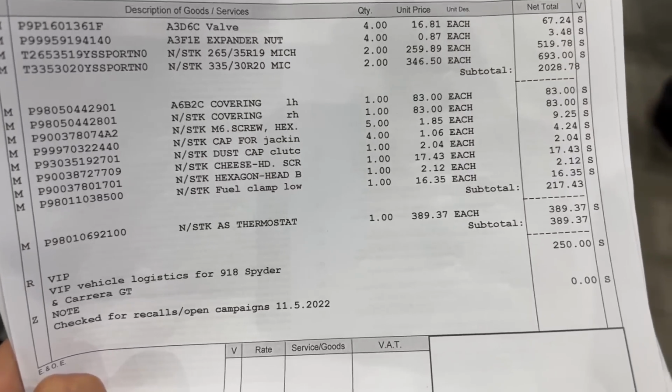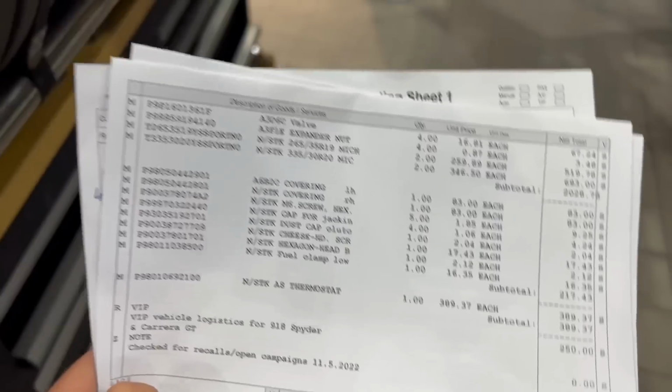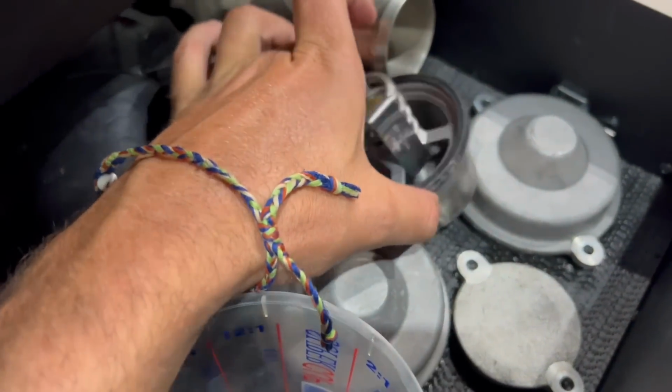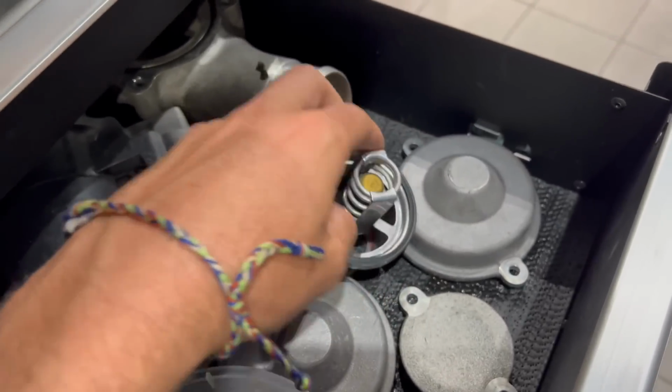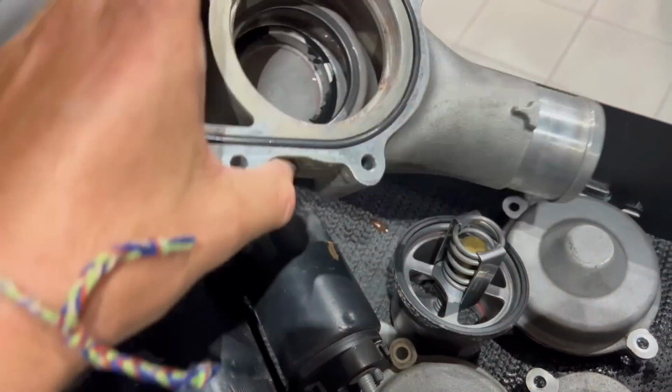And we've also got something that was actually quite seriously wrong with the thermostat. You'll see there, it's £389. That is actually in here. So as part of the service then, they replaced this thermostat. That is actually part of your £7,500. But this part here, hopefully I'm not going to get told off by Paul for rummaging through his drawer.